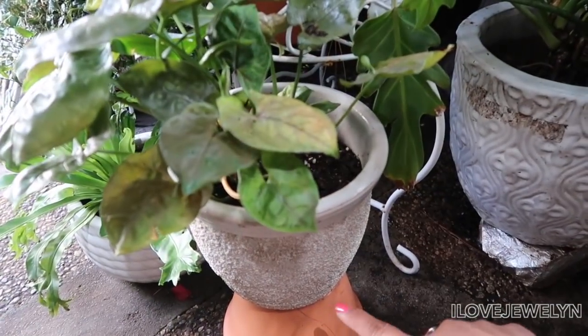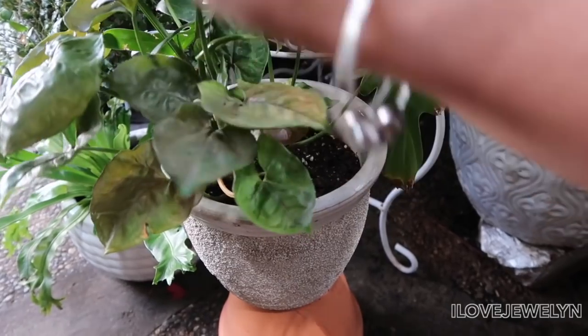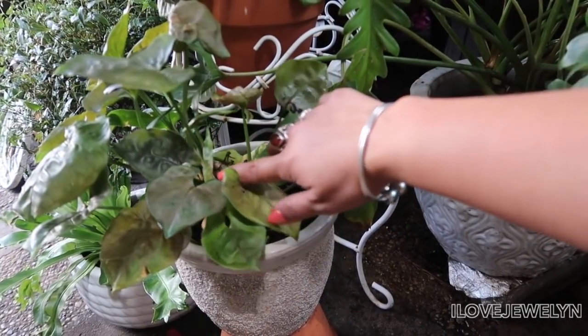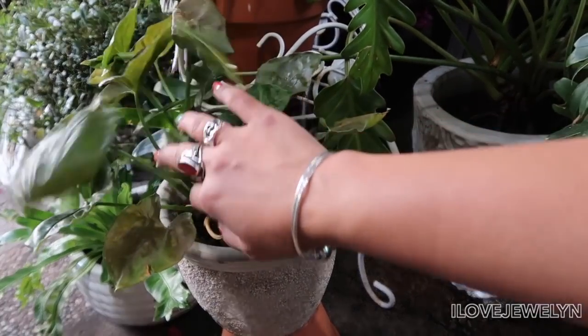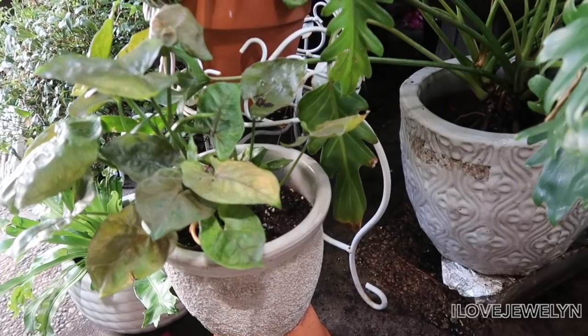It's propped up on a planter turned upside down. So I'll do that for planters that I'm not currently using. I'll use them as little plant stands. This is one of few syngoniums, arrowheads, in my collection, and it's doing good here. So I love being able to have just a few in my collection.